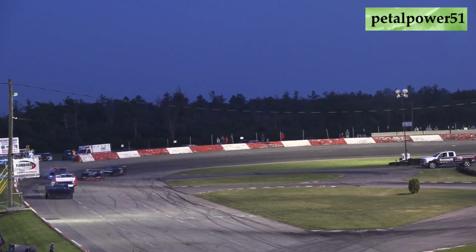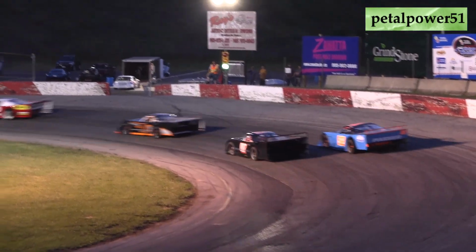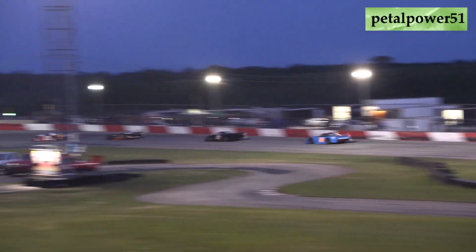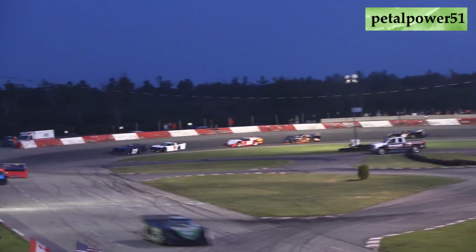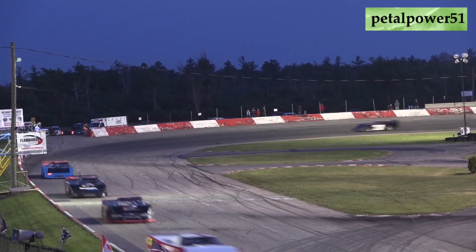You can see the rotors really starting to glow on that 27 of Wilkinson. These cars have lots of power. They need to get wound down. So you can see that left front brake rotor really starting to glow on the 27 here. Pretty early for that left front to be glowing that much. So we'll keep an eye on the 27 here as they continue to put down laps.